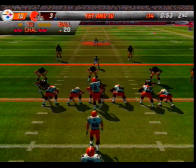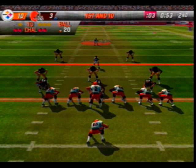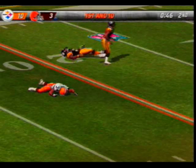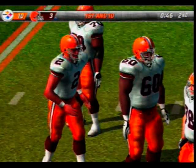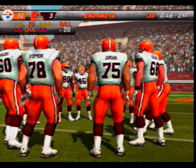First and 10. Let's go. The Steelers come out in a nickel package. He'll pass on first down. Fakes the throw. Launching the pass deep down the right side. It's batted away. He threw it a little too soon and it missed the mark. The pass rush almost got to him. I don't think he ever had a chance to set his feet. I'll tell you one thing. This defensive coach sure has his defensive linemen pumped up.